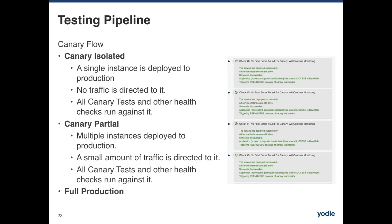Wonder real quickly. You said that you find most of your issues in the isolated, right? Yes. Well, I think that's all, once again, a very positive sign. You're not finding issues in partial or in full production, right? Yeah. But are there other things that, as you were learning, maybe we should be finding even before we get to this testing pipeline?